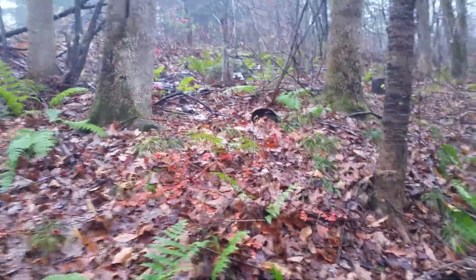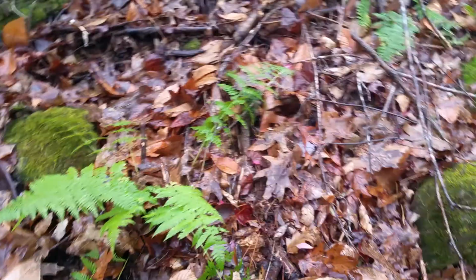You get the jitters or butterflies in your stomach when you pull out a shard that's got a pontil, and that's what keeps you going, because you just never know what could be under the ground. All right, I'm gonna keep picking, guys, and I'll tune you back in if I find something else.